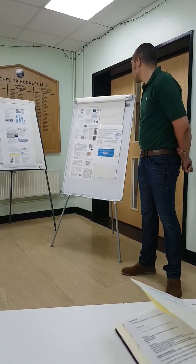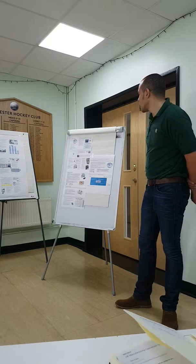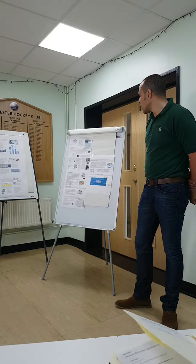Terry Sargent. I am a process leader that works for Rolls-Royce Motor Cars. I'm going to propose a new design and layout for the assembly area in the wood shop.